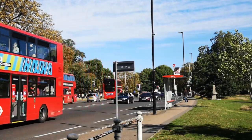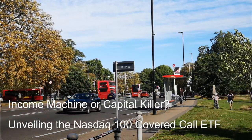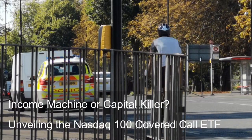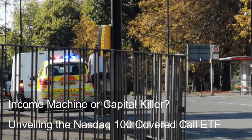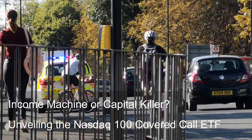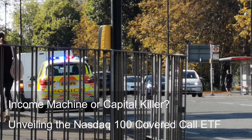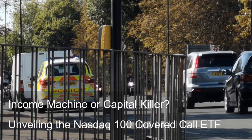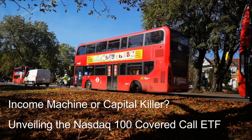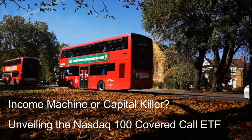Additional considerations. 1. Early assignment. If a call option is assigned early, QYLD sells the underlying shares at the strike price, potentially crystallizing capital gains or losses. This can impact both income and appreciation potential. 2. Dividend reinvestment. QYLD reinvests most of its income from call options back into the fund, aiming for compound growth over time. 3. Limited upside participation. Compared to directly investing in the Nasdaq 100 index, QYLD's capped upside limits its potential for significant capital gains during strong bull markets.